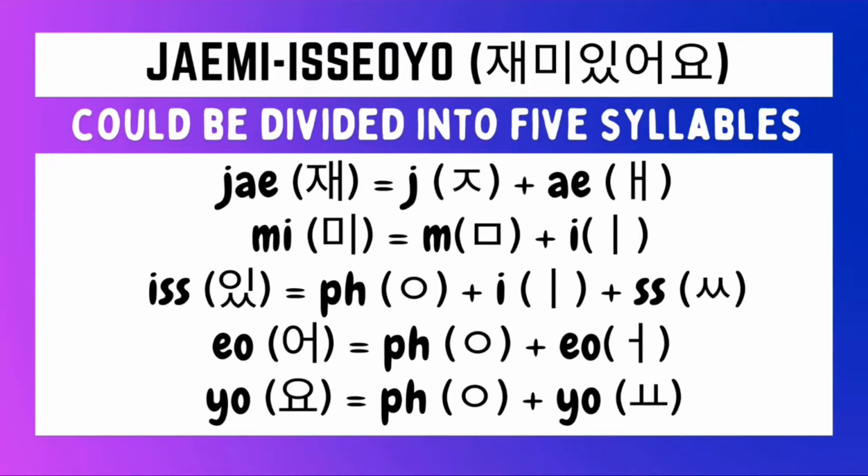How do you write 재미있어요 in Hangul? This is composed of 5 syllables. Let's start with the first one. So, to write the syllable je in Hangul, we need to draw first a jiut character followed by an e character. Next, for the second syllable mi, we need to draw first a mium character followed by an e character. Next, for the third syllable it, we need to draw first a no sound or a placeholder iyang followed by an e character followed by a sang siot or double siot character. For the fourth syllable o, we need to draw first a no sound iyang followed by an o character. And for the last syllable yo, we need to draw a no sound iyang followed by the yo character itself. And then we just need to combine the Hangul for each of these 5 syllables to write 재미있어요 in Hangul.